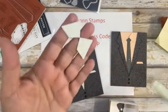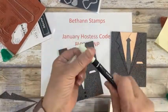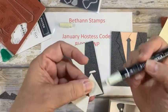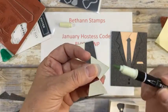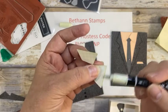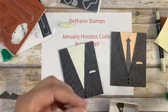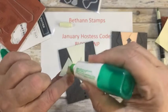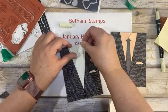The other thing is you don't really see it real well popping off, so I did bring in my Stampin' Write markers, and I'm just going to use that marker and color the edge of this a little. I just think that gives it some texture and makes that collar pop off the shirt. All right, so we're gonna put a little bit of glue on here. Hopefully I didn't take that out of camera. And then we're just gonna line that up.